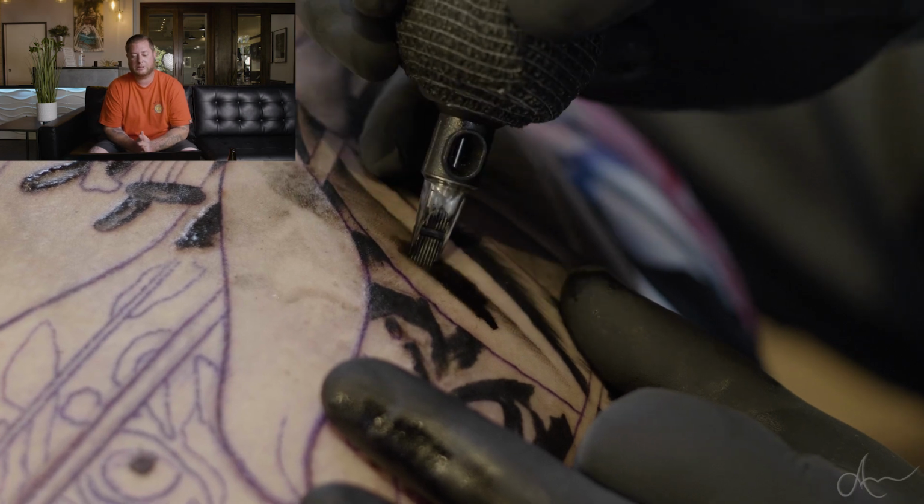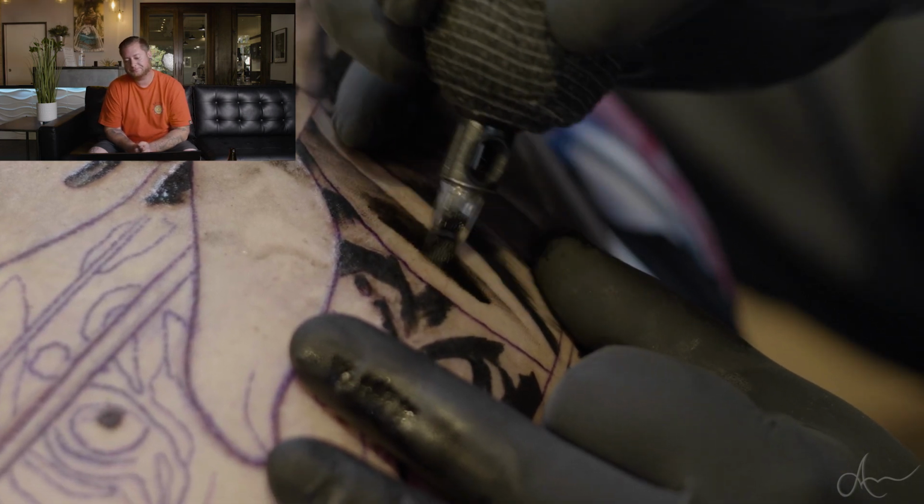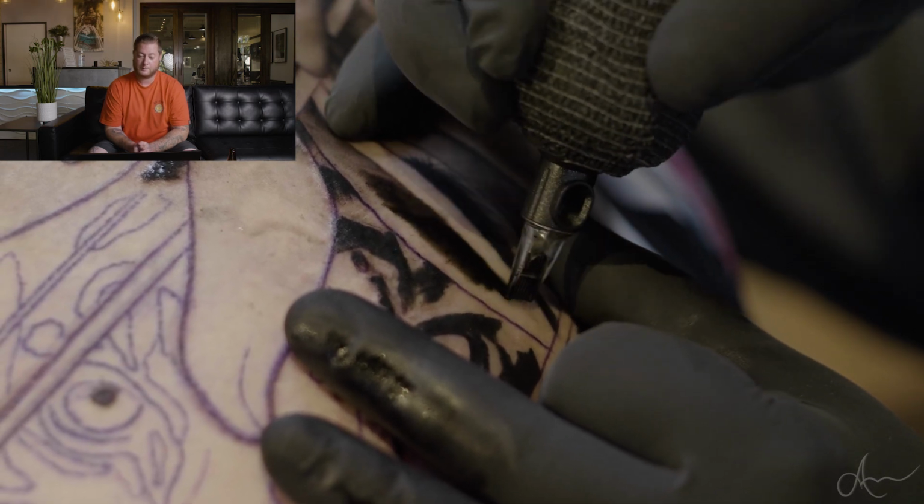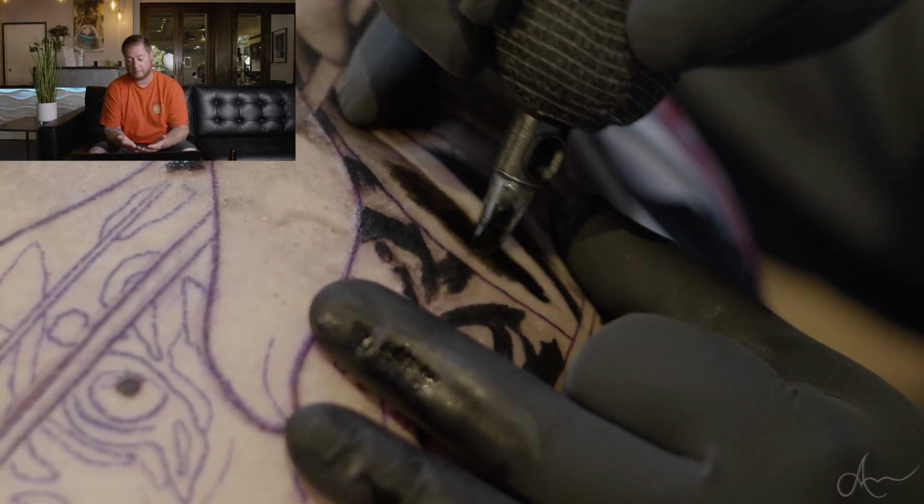So here I'm probably using a 3-drop for my black and gray. Yeah, probably a 3-drop.